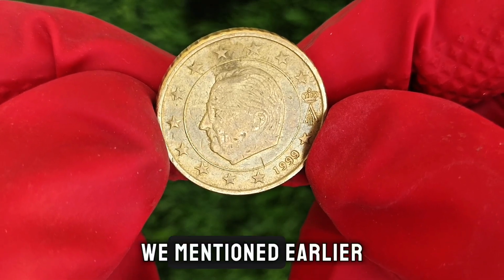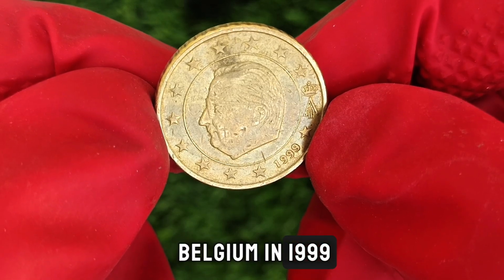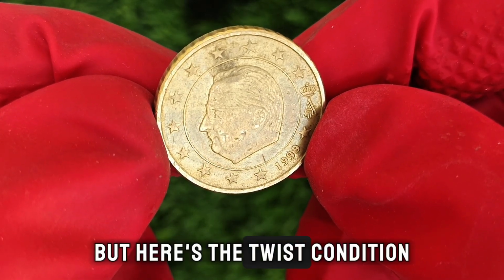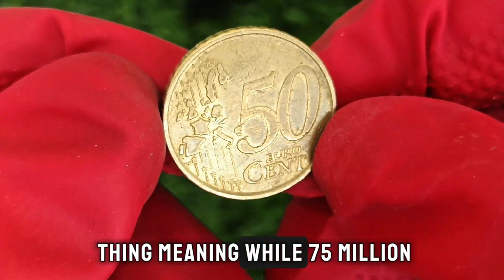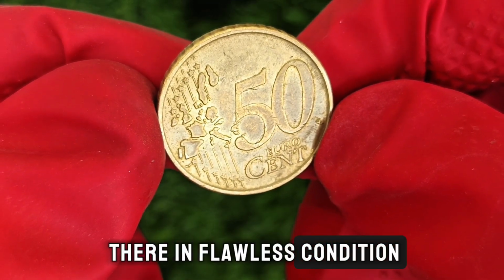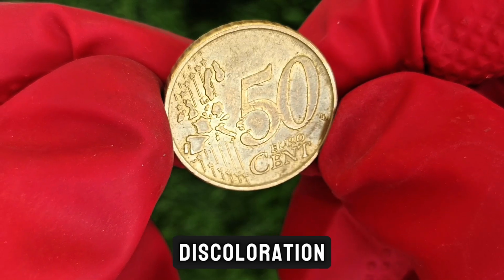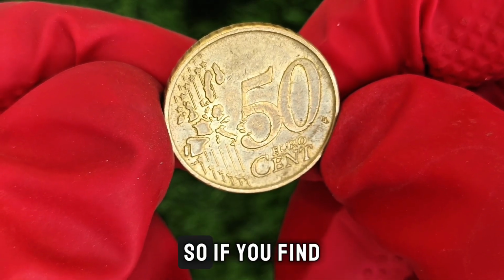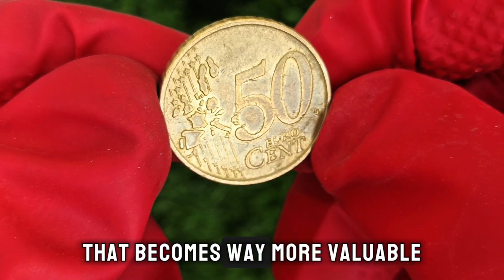Next is rarity. Now, we mentioned earlier that over 75 million of these were minted in Belgium in 1999, so they're not rare in the traditional sense. But here's the twist. Condition rarity is a real thing, meaning, while 75 million were made, how many do you think are still out there in flawless condition? Not many. Most have wear, scratches, discoloration, or just the damage of being in circulation for over 20 years. So, if you find one that's still shiny and untouched, that becomes way more valuable.